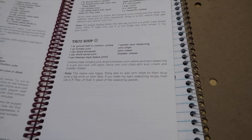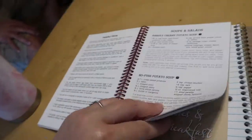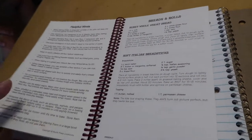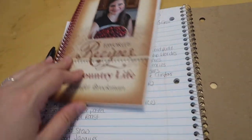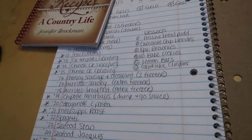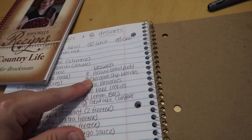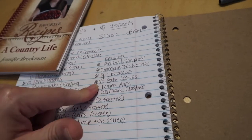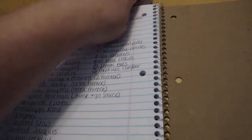So she made this cookbook, and I think I've watched all her shows twice, but everything that she makes is in this cookbook. So I was so excited. I'm like, I'm buying one, because now I want to make them. A lot of these things, like the chicken and rice, the cornflake clusters, the lemon bars, the epic brownies, the chocolate chip blondies, are all things that I've watched her make. So now I want to make them. So I'm interested to try that.